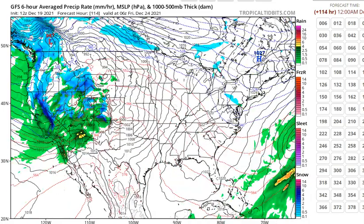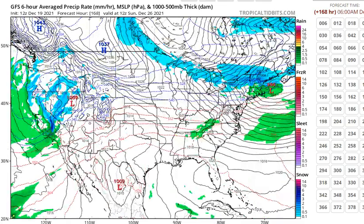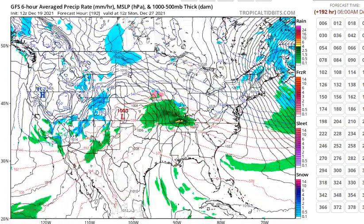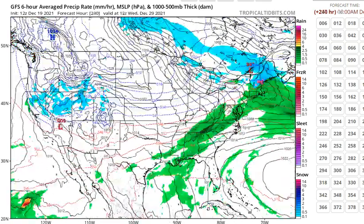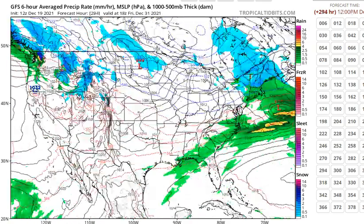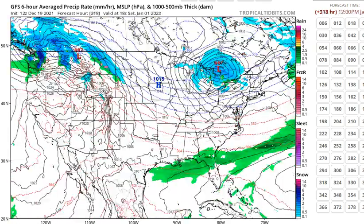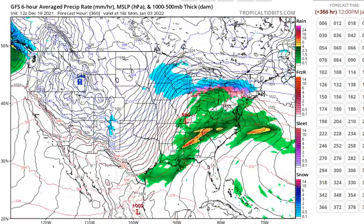So we got a lot to watch, and there's definitely a lot of precipitation that will be coming in through the West Coast over the next few days. And then we will watch multiple storms after that. But for now, we will stay heavily focused on staying cool and just watching for any signs and signals leading up to Christmas Eve and Christmas Day.